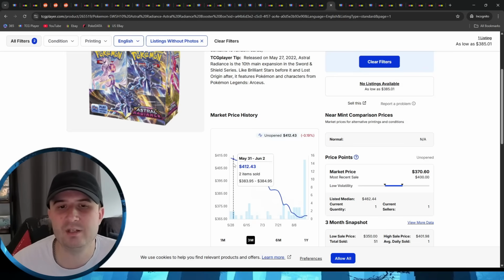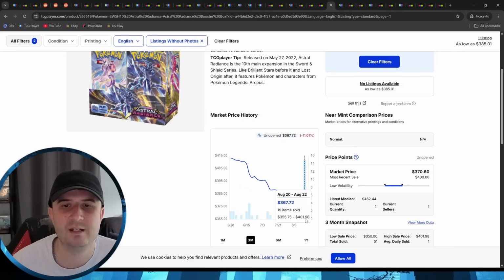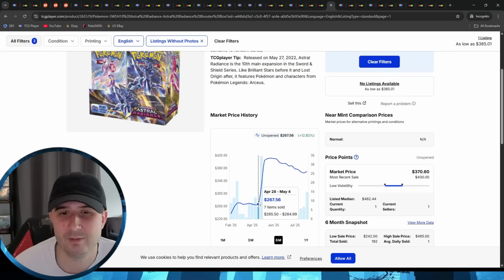What's really interesting is if you look at the 3-month chart, you're like, oh no, it's just dropping down in value and dropping down in value. Must be a terrible thing to buy. It's really not that bad, to be honest. And when you zoom out, let's zoom out 6 months. Now look at that chart. Does that chart still look bad to you? No. All you're seeing is the price manipulation here.